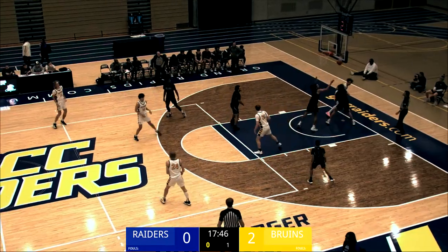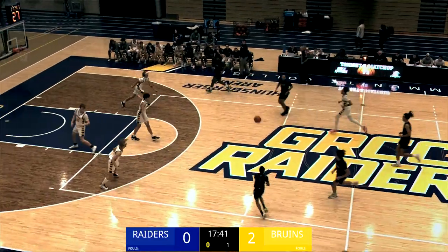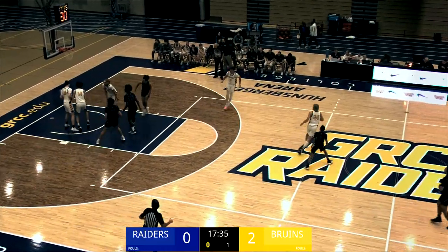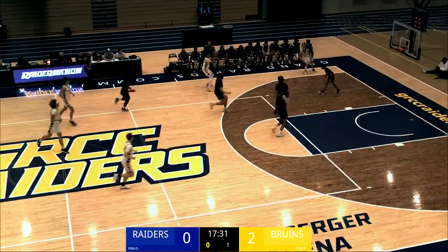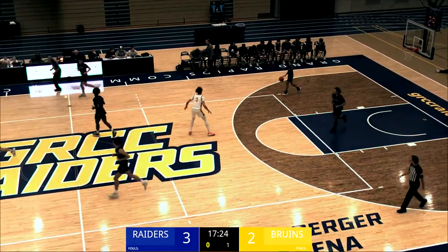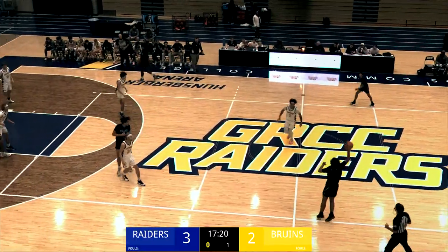Nice pass inside, shot up, no good. Jackson will run it back the other way. Back up top, Jackson with a three ball on the way. That's no good, and it's rebounded by the Raiders. 2:30 been played, and there's a three, and that's good. Joe Francis gets the Raiders on the board. It's there on top, 3-2.